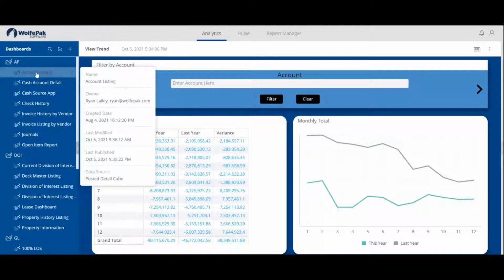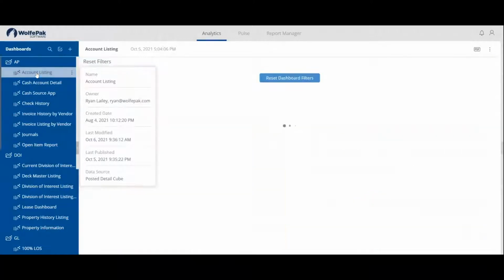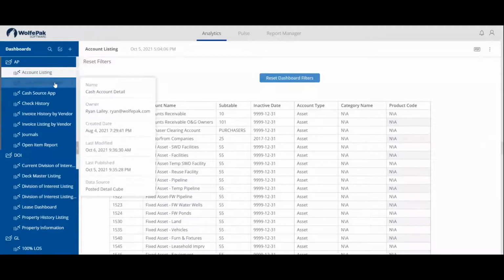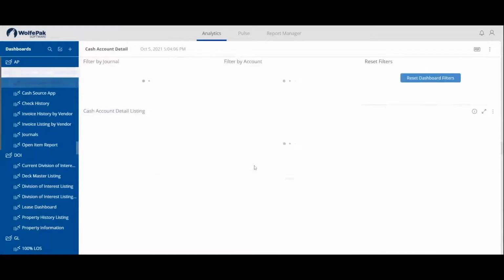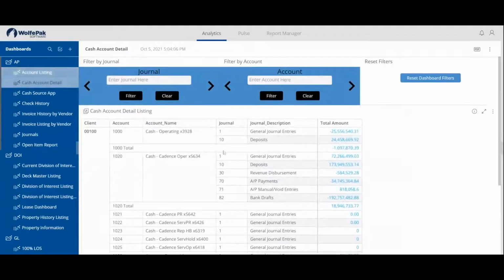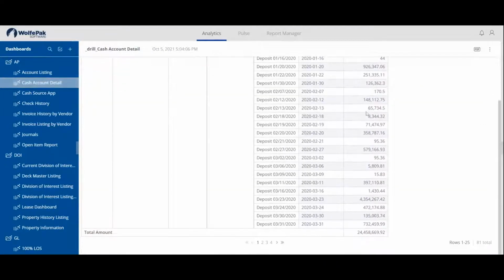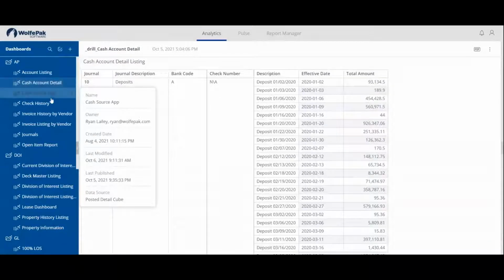As you go through each one of these reports, you just click on the report that you want to look at. So there's some simple ones like account listing. It just shows you all of your different accounts that are available. Cash detail, cash account detail report. So it shows you all your cash accounts and what your balances are. Again, a clickable link is blue. So I can click into that and see all of the different deposits that happen, for example. Cash source.